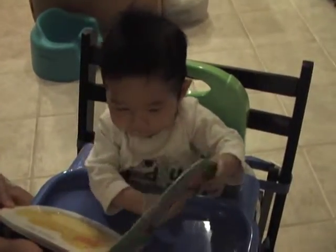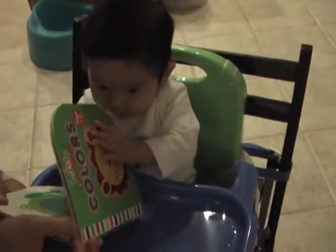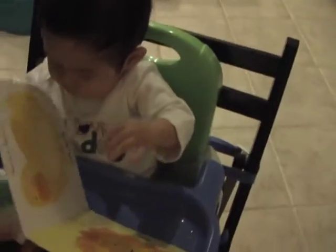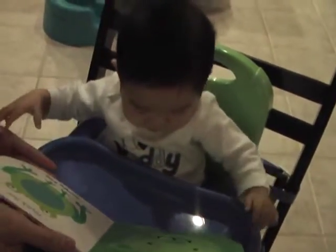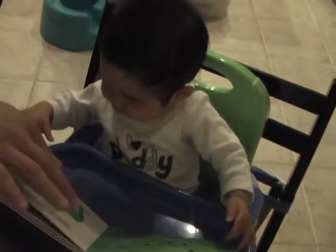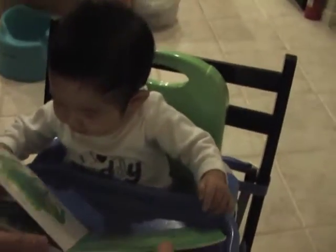All right. Yellow. Yellow lion. Oops. Oh. Turn the page. Okay, let me hold the front down for you. Okay. Yellow. Turn the page. Green. There you go. Turn the page. See the bumpy frog? See the bumpy frog? Yeah. Okay, turn the page.